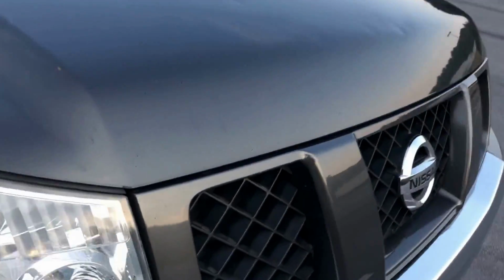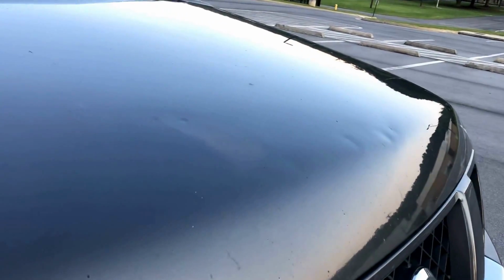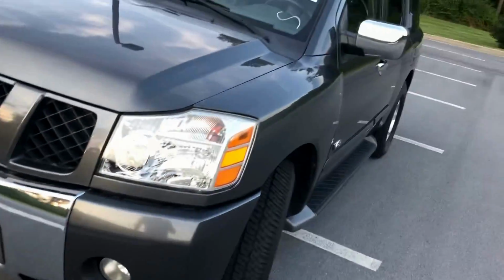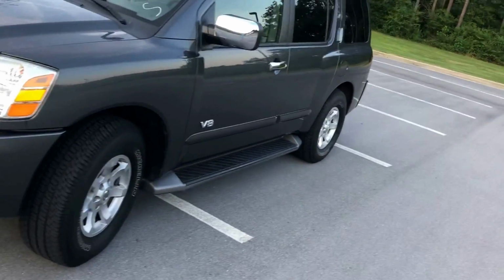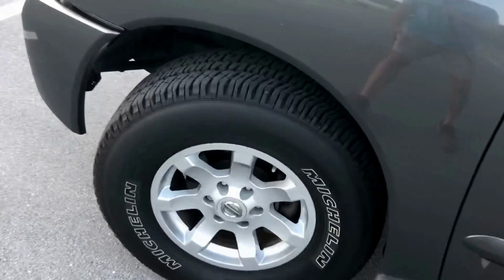I'm noticing across the hood there's a few small dents. I don't know if that's hail damage or just road rash from life on the road. I'm not real sure, but it is a super clean Armada. Not only on the outside, but the inside is phenomenal.